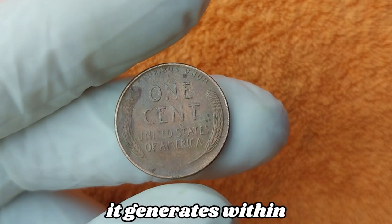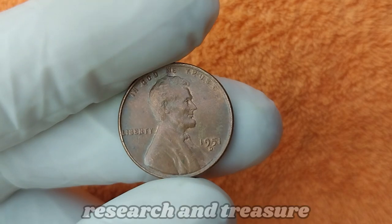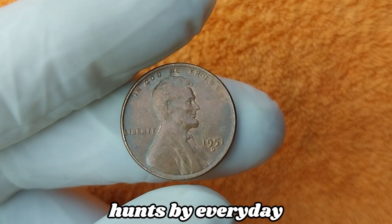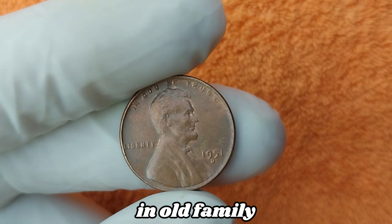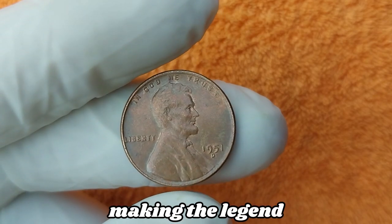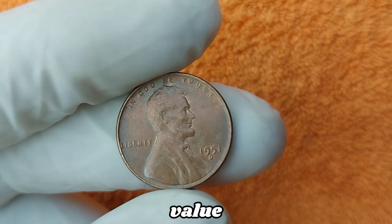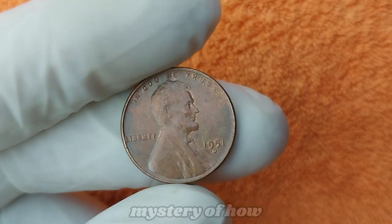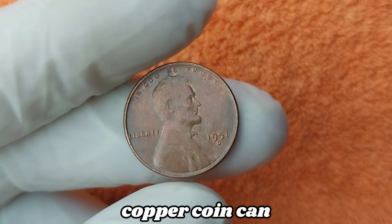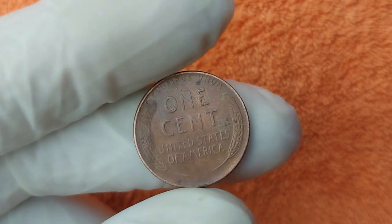And finally, what makes this particular coin such an icon is not just its price tag, but the intrigue and wonder it generates within the coin collecting community, sparking debate, research, and treasure hunts by everyday enthusiasts hoping to find one in pocket change or hidden away in old family coin jars, making the legend of the 1951 wheat penny not just about monetary value, but about the thrill of discovery, the love of history, and the enduring mystery of how one tiny copper coin can embody so much worth, curiosity, and passion in the world of numismatics.